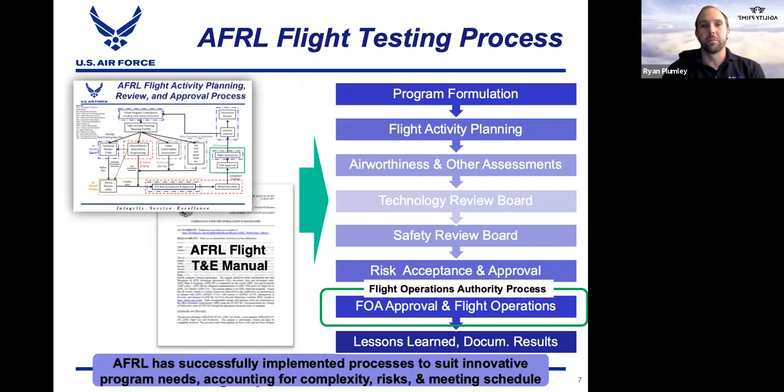So I have a little bit of a top level look at Air Force flight testing processes. We apply these in order to be able to get to the kind of test objectives we have. Normally we're looking at trying to mature technology to the next level, the next TRL level. I think we've been fairly successful in this process and in quickly maturing technology, utilizing this to mature it, doing testing either at the component level or at the system level.